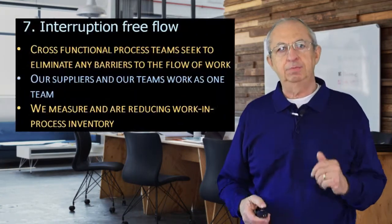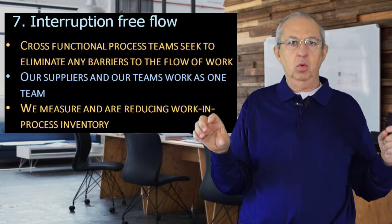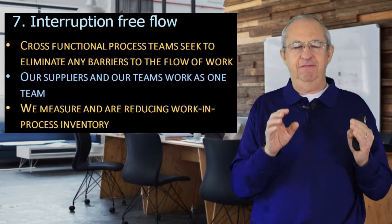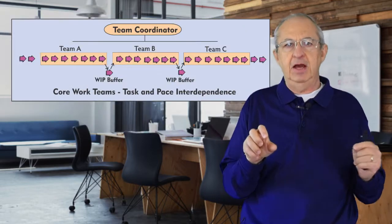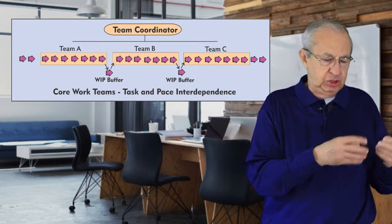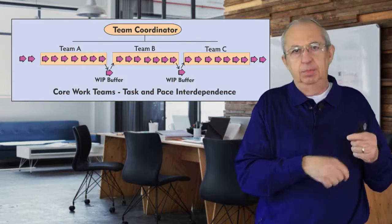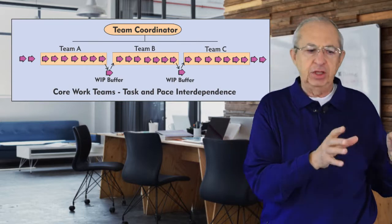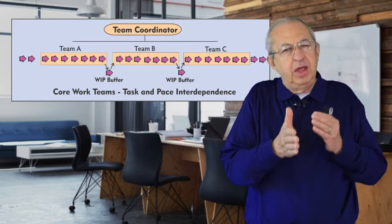Hi again, folks. Principle number 7, interruption-free flow. What does that mean? You think about the flow of a work process and think about the stuff. Pretend you're the stuff that's flowing through the manufacturing plant. And something happens to you. There's a state change where wires are attached, wires are cut, plastic is molded, different things happen at each stage in the process. And then what?